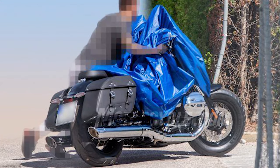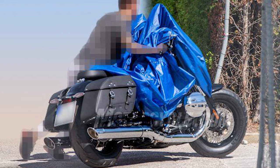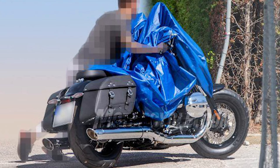Alright, enough suspense. Nowadays, when we all have cameras in our pockets, everything gets leaked. So here is part of BMW's R18 production model. And what a beauty she is. Stick around.